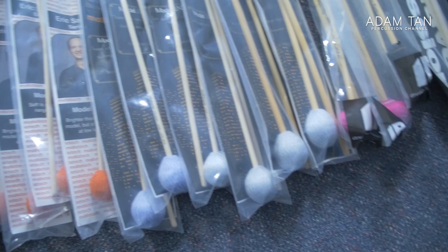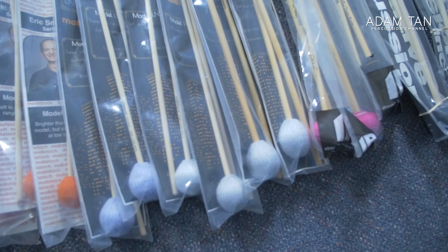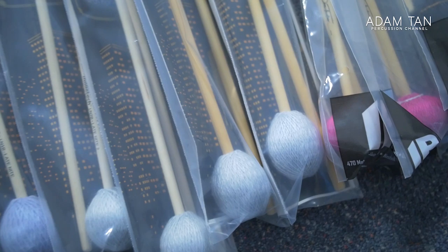And then this set, which is the LN2, the gray one, which has Tony Miceli's name on it. It's a more articulate version of the LN1. I don't actually have these yet, so they sent me two pairs in perch and two pairs in rattan. I mean, thank you so much, Mallet. That's really nice of you. Obviously, I don't play rattan, so I'll probably just give them to Therese.